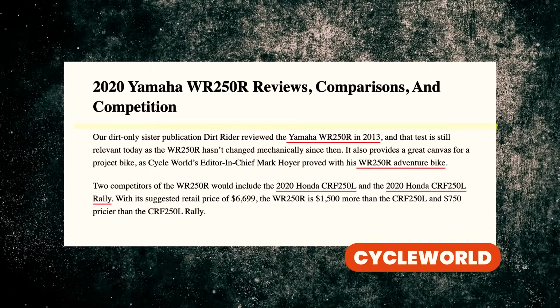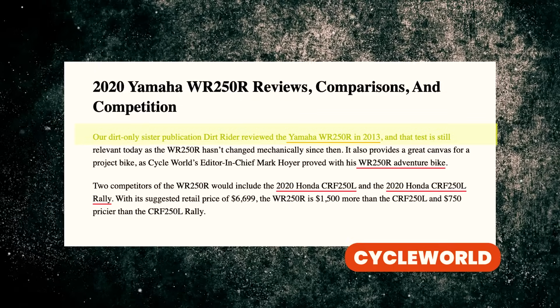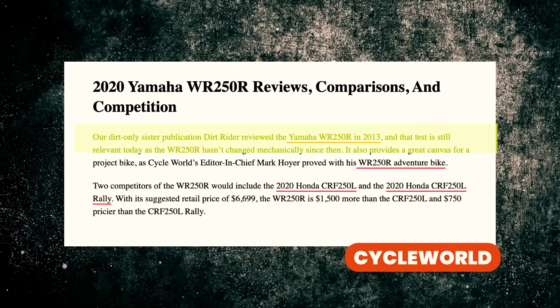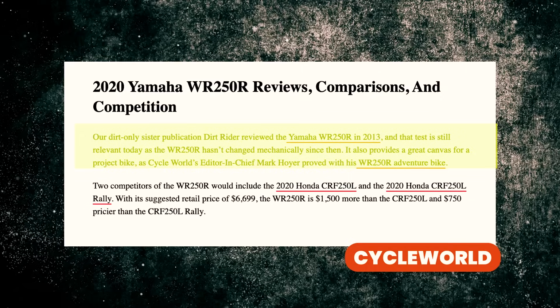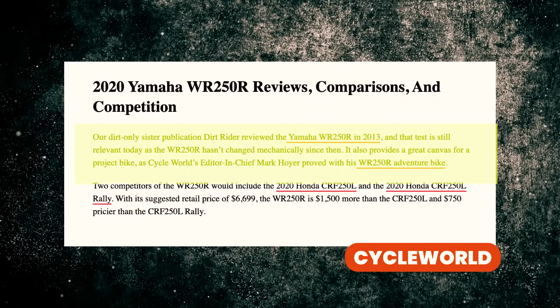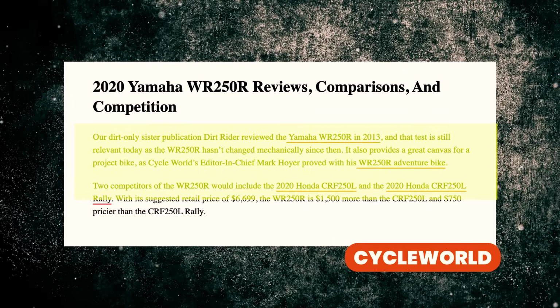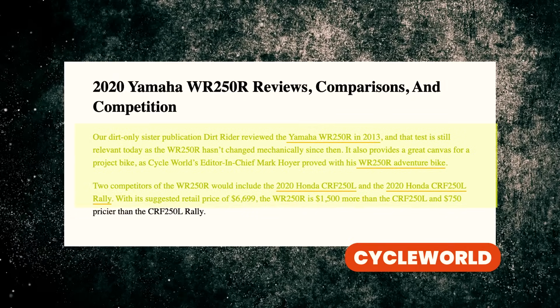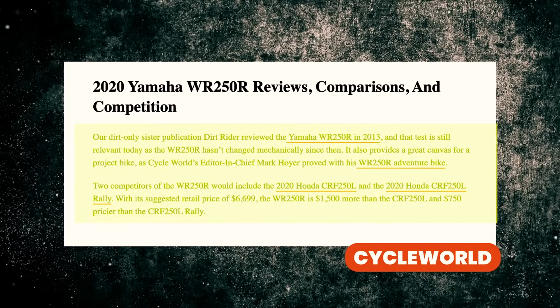Our dirt-only sister publication Dirt Rider reviewed the Yamaha WR250R in 2013, and that test is still relevant today, as the WR250R hasn't changed mechanically since then. It also provides a great canvas for a project bike, as Cycle World's editor-in-chief Mark Hoyer proved with his WR250R adventure bike. Two competitors of the WR250R would include the 2020 Honda CRF 250L and the 2020 Honda CRF 250L Rally. With its suggested retail price of $6,699, the WR250R is $1,500 more than the CRF 250L and $750 pricier than the CRF 250L Rally. And now, let's finish with one of the most legendary rally bikes ever built.